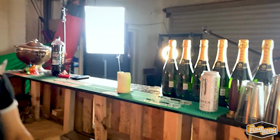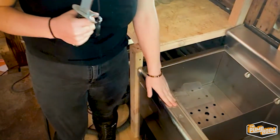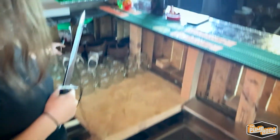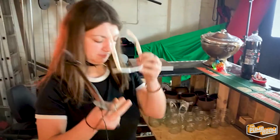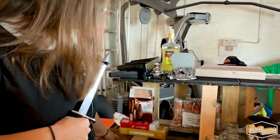We'll probably be putting in some hooks here for tools and general stuff. This is a station. It's our lovely ice well, which we managed to grab. And then we have all this cool stuff from Malibu. And if you look over here, we have our biscuit shelf.